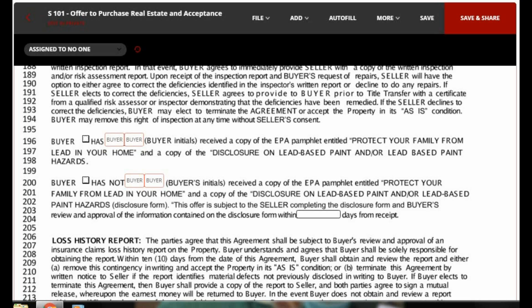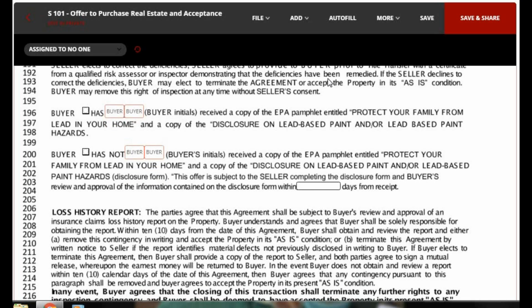Lines 196 through 198 talk about the disclosure of lead-based paint and/or lead-based paint hazards and Protect Your Family from Lead in Your Home. It's very important that you make sure your buyer has this. The federal government requires every buyer to receive a copy of this pamphlet. It's in .loop, and you, of course, can send that to your buyer through .loop. If they haven't, you have to check has not and then the number of days. There's no reason not to make sure your buyer has it.